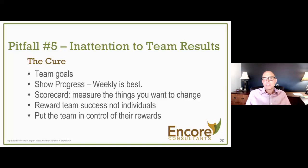So some of the cure: team goals, right? Instead of having individual production goals or metrics or things like that, they win and lose as a team. And also when they're doing that, just think about a team and the results, there's always something up there called a scoreboard. The scoreboard lets you know what's happening, what's happened.